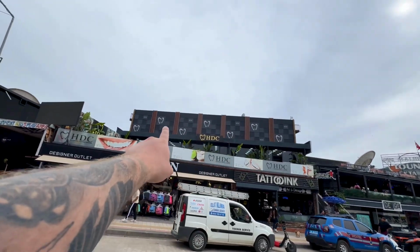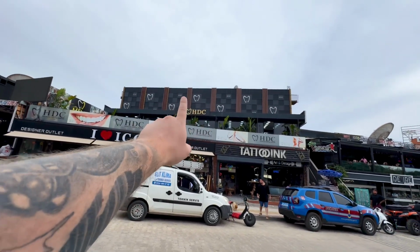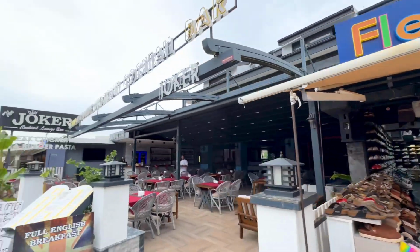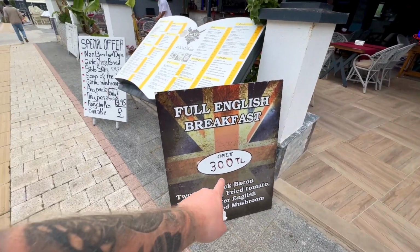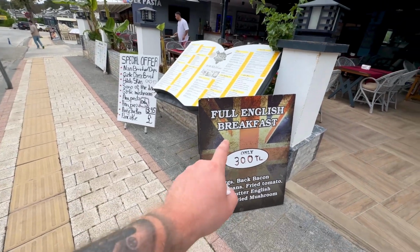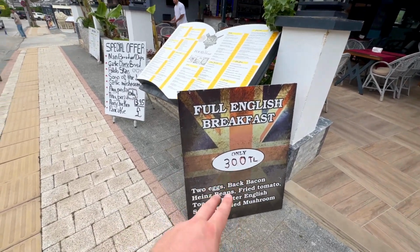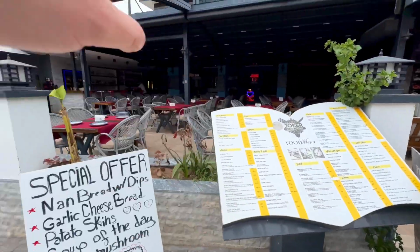Turkey Teeth up there, HDC. I think that's the only one that does the Turkey Teeth on this strip. Okay, here you've got Joker. English breakfast, 300 Turkish lira. Just for pricing context, I think that's about £6. So about £6 for a full English, and that's the same everywhere. Joker restaurant and bar.